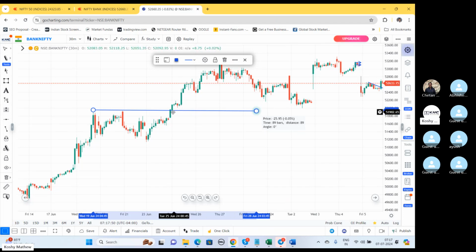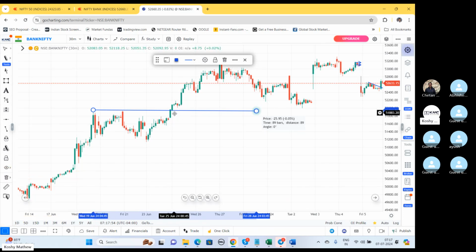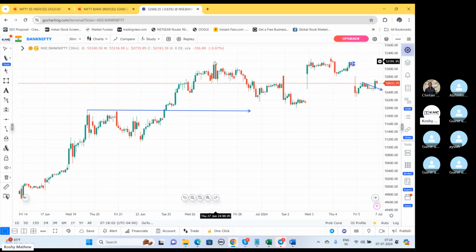So what you can do is put a 5% or a 10% stop loss below this resistance, and you can play. Maximum what happens, your stop loss will hit. But if it goes up, you can have a very good gain. It went up till here, right? How many points could you have gained?